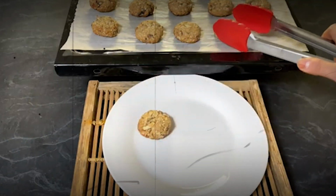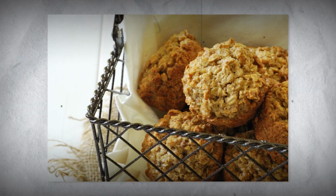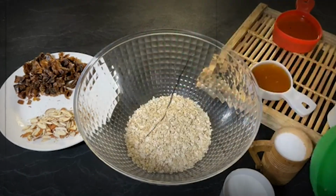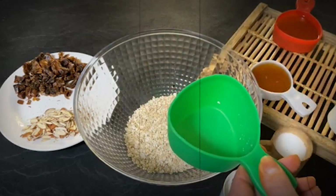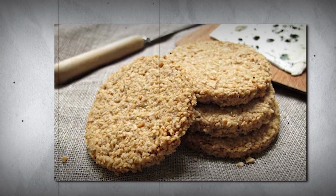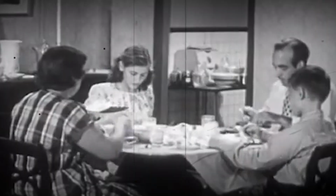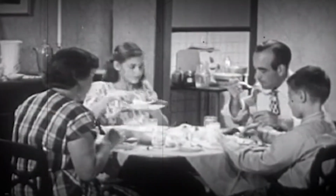Oatcakes were more than just food. They were a testament to Depression-era ingenuity and thrift. They made the most of inexpensive ingredients and could be adapted to suit what was available. Today, oatcakes remain a comforting reminder of a time when simple, hearty food brought families together. They continue to be enjoyed as a wholesome, budget-friendly breakfast or snack that connects us to the resourcefulness and warmth of the past.